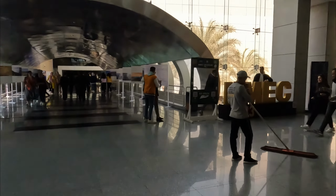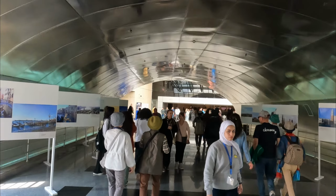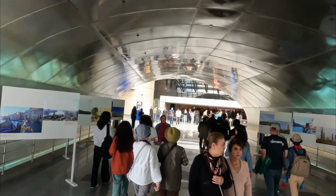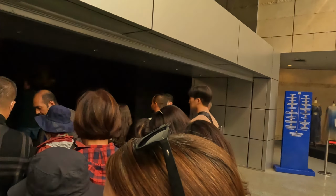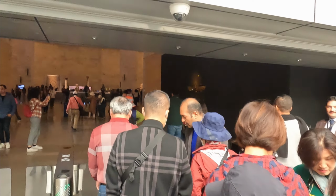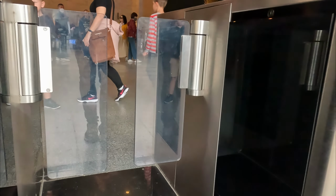The museum is very modern, very clean and very well presented. Yeah. Full security checks here. Finally getting a barcode scan. Security is quite tight.